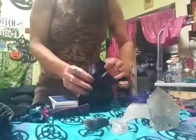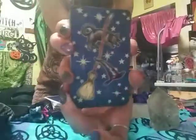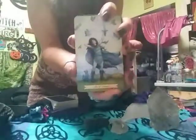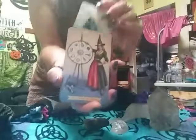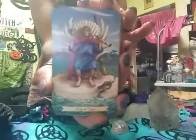This deck I really, really enjoy. It's one of my faves. You know it, you love it. The Everyday Witch. I love the borderless look to this deck. I love the witches. And if you notice, there's men and women in this deck.